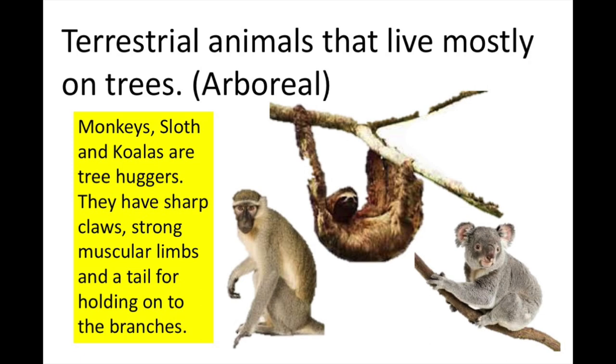Monkeys, sloths, and koala bears are some examples of arboreal animals who live mostly on trees. They use their sharp claws to climb up and down branches and have strong muscular limbs and a tail for holding tight so they would not fall.